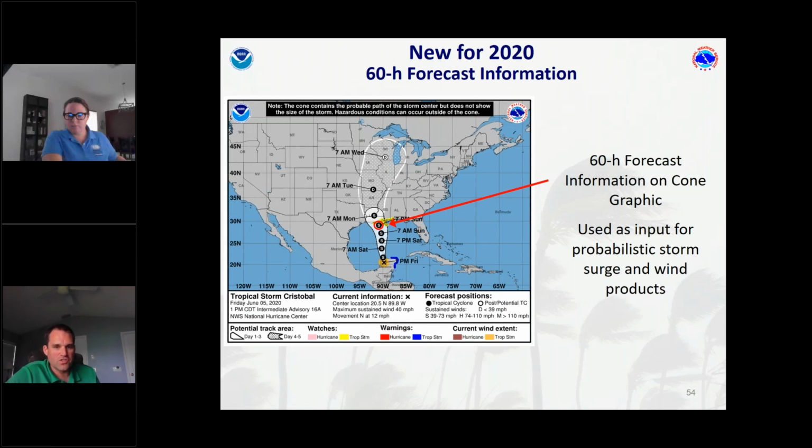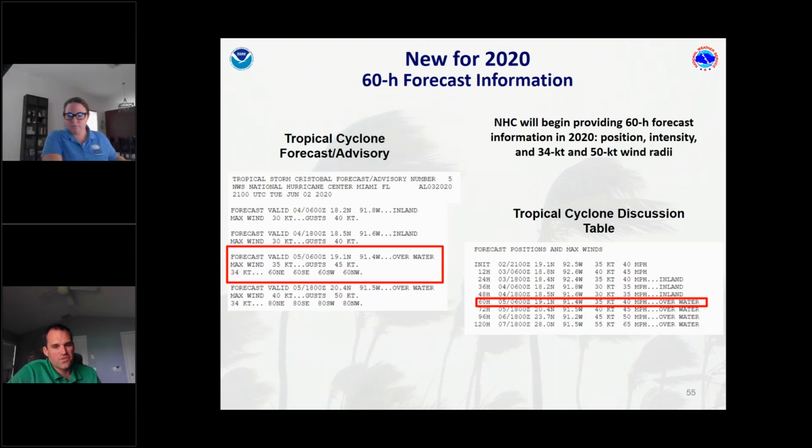It's also helpful when we have a storm that's going to be near land in that 60-hour time frame, or there might be some change in the intensity or track that we want to be able to depict in the forecast. You'll see that 60-hour forecast information here in the Tropical Cyclone Forecast Advisory, and then also in the Tropical Cyclone Discussion Table. So we have the position, the intensity, and the 34 and 50 knot wind radii.